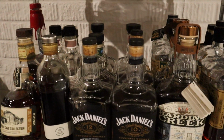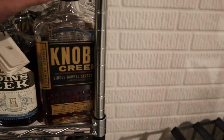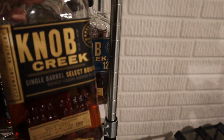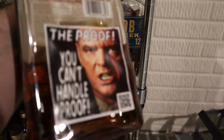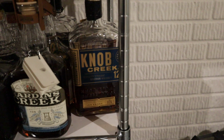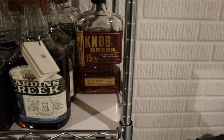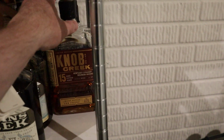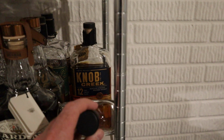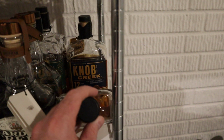Now we're down to like the Jack Daniel's, Makers, and Knob Creek shelf. So we got a Knob Creek single barrel store pick. Actually an 11-year. This is the You Can't Handle Proof Tater sticker, in case anyone was wondering. Behind that's 12, 15. What's after 15? Is it going to be 18? Oh no, it's a 12 cask strength. That's one of the best Knob Creeks ever made. 12-year cask strength.